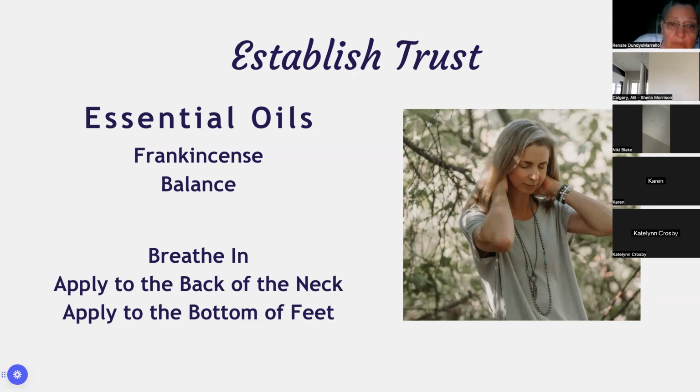So frankincense, we mentioned balance. Basically any tree oils in general. Sandalwood's really good. Hinoki, for those of you that may have gotten that in your monthly order last month as your free oil and don't know what to do with it, this is another great oil for that as well. Okay.